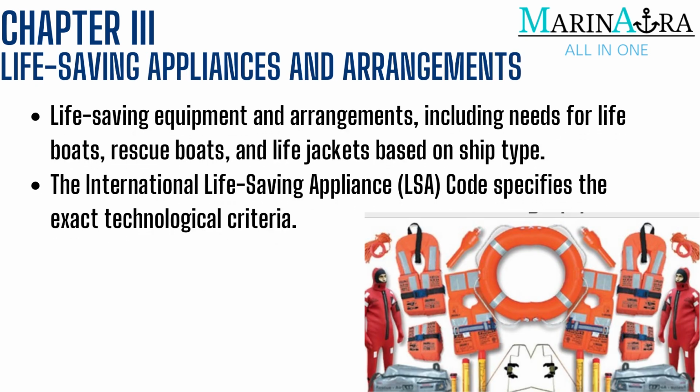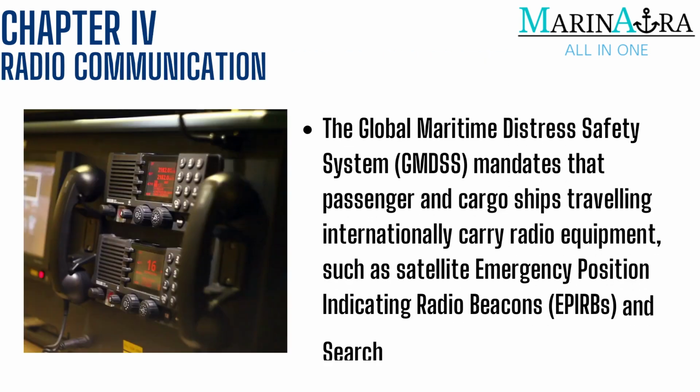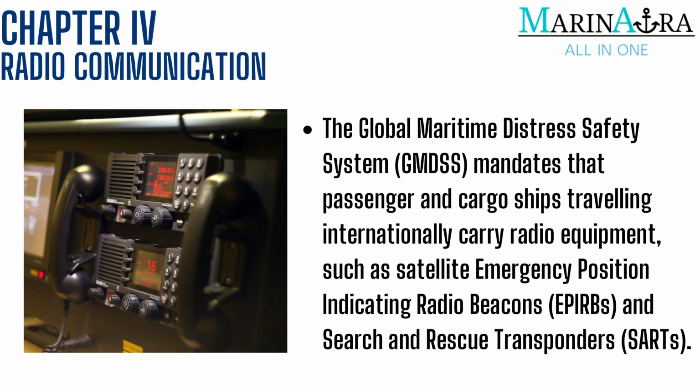Life-saving equipment and arrangements, including needs for lifeboats, rescue boats, and life jackets based on ship type. The International Life-Saving Appliance Code specifies the exact technological criteria. Chapter 4, Radio Communications. The Global Maritime Distress Safety System mandates that passenger and cargo ships traveling internationally carry radio equipment, such as satellite emergency position indicating radio beacons and search and rescue transponders.